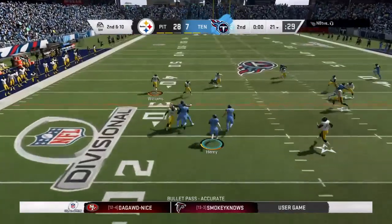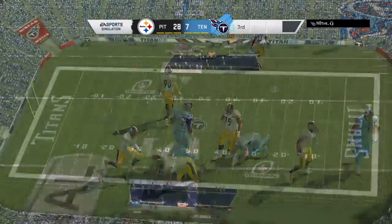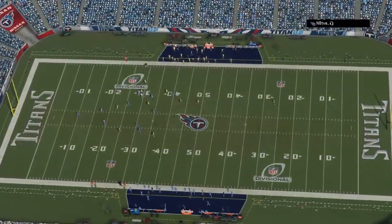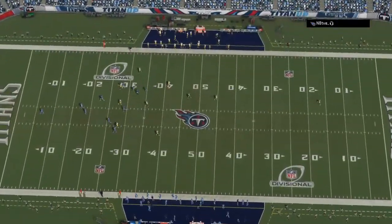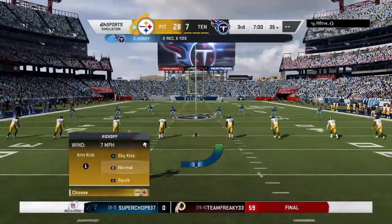To throw again on second down, Mariota. So it's on to halftime in this AFC divisional round matchup as we send you down to Orlando where Jonathan Coachman has our EA Sports halftime report.